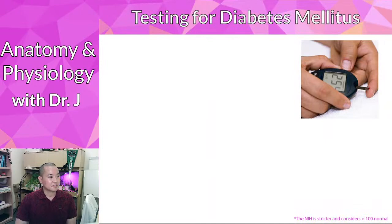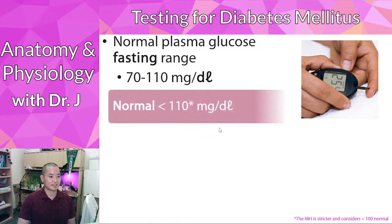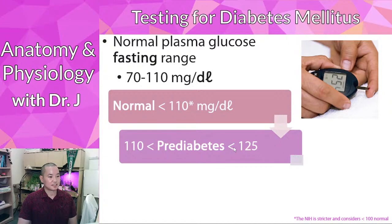Okay, so testing for diabetes mellitus, we covered this. The fasting range we're going with in this class is the same across our book, so 70 to 110. The NIH, I think, pushes this down to 100, but 110 is the one we're using for this class. If you're fasting, that means you don't eat for a while, typically 8+ hours, and you don't ingest any calories.